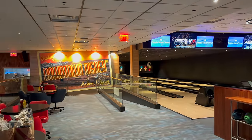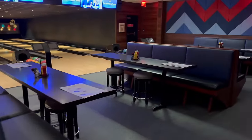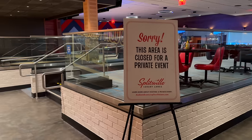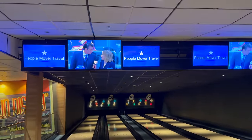Okay, I just got to Splitsville and I got here before everybody else, and we have this whole area to ourselves. It is so cool. So it's like a raised platform area, and you walk up here, and then we've got some tables. This is so cool. And they had a sign over there that said closed for a private event. And look, these lanes are just for us. And look, it says people move or travel. How awesome is that?